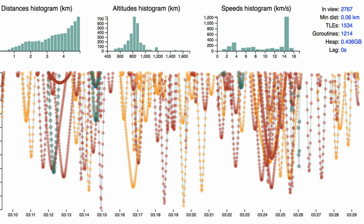The visualization is the creation of Moriba Jah, an associate professor at the University of Texas who specializes in tracking orbital debris. He said the goal of the tool is to show that objects skirt by each other all the time, despite the vastness of space around Earth. Things are crisscrossing each other at very high speeds, Jah tells The Verge, noting that some of these objects are moving 15 times the speed of a bullet.